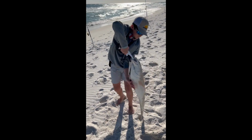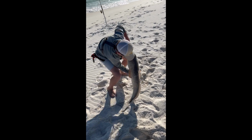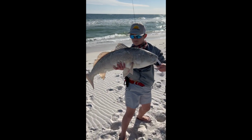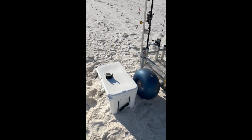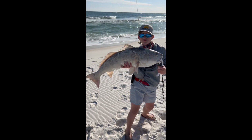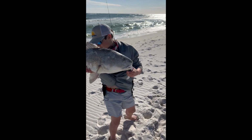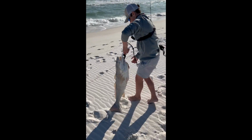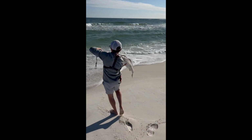All right, this is the biggest red drum we've caught from the surf. This is a huge bull red. Red drum, also known as a redfish. We measured him. He is bigger than my cart. And as far as weight goes, he's a couple ounces short of 20 pounds. What a beautiful fish. We're gonna put him back. He is illegal to keep in the state of Florida because he exceeds 27 inches. We're gonna let him go, let him grow.